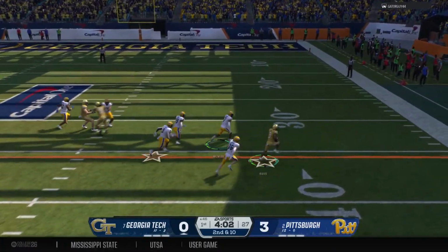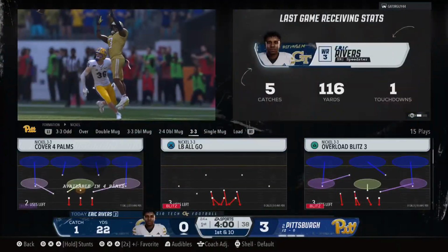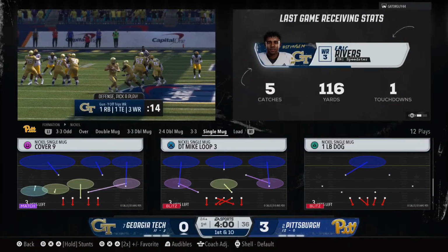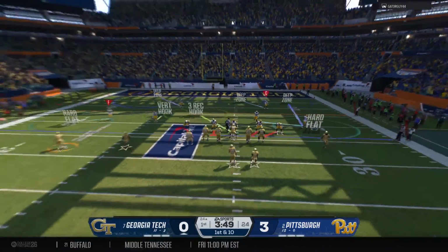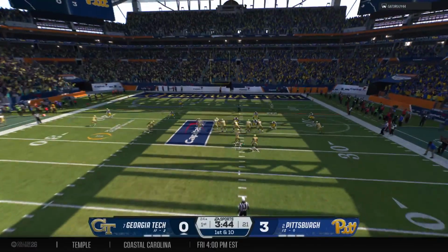Thrown quickly, caught in the right flat. Finds room at the 30. And he runs out of bounds. That's a big gainer there. Anytime you have a chance to get this wide receiver isolated, to get the ball in his hands, you do it. The Yellow Jackets have 1st and 10 here.